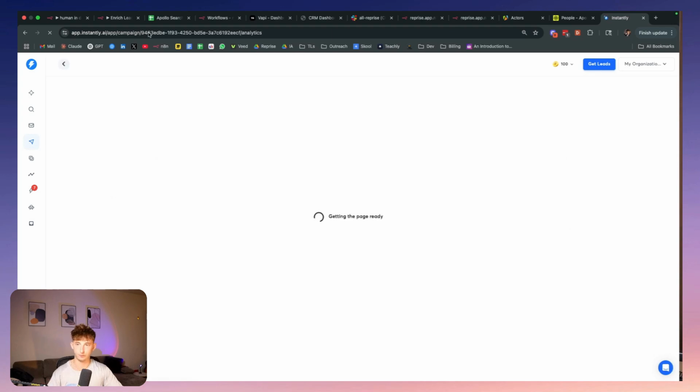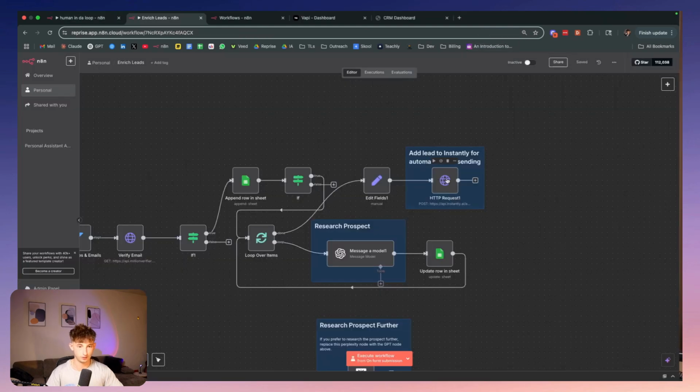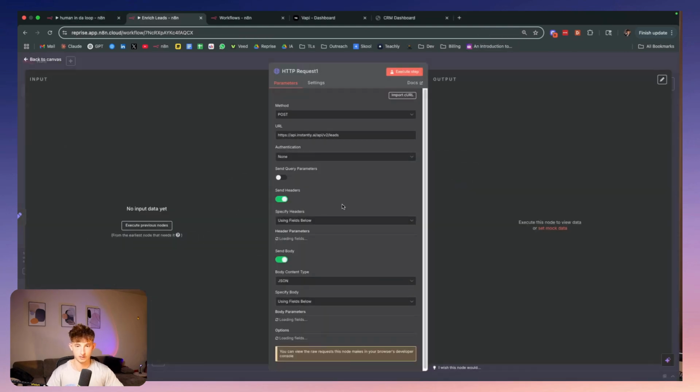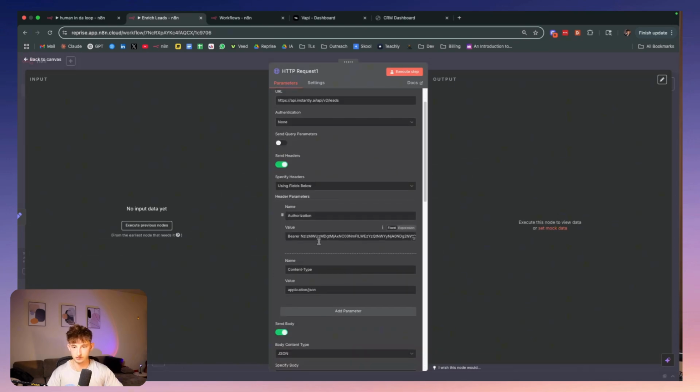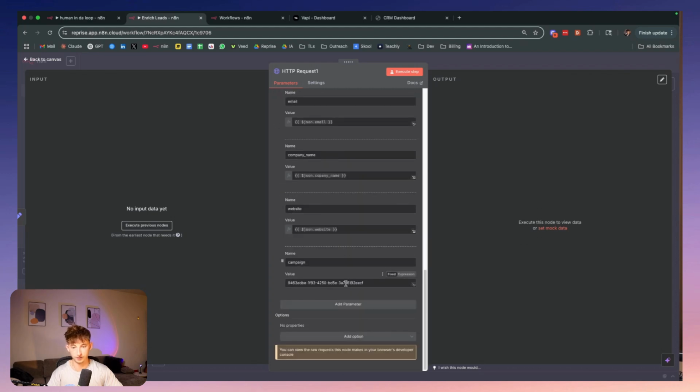And what I'm doing is I am just copying this ID right here. And if I go back into N8N, I'm then just going to open up this HTTP request, and we're going to enter some of the details within here. So obviously we want to input our API key and then all the different variables. So the campaign ID that we just grabbed, we'll put it down here.